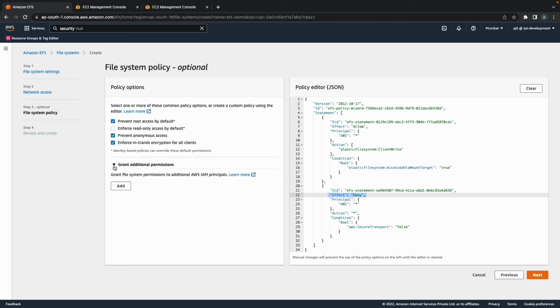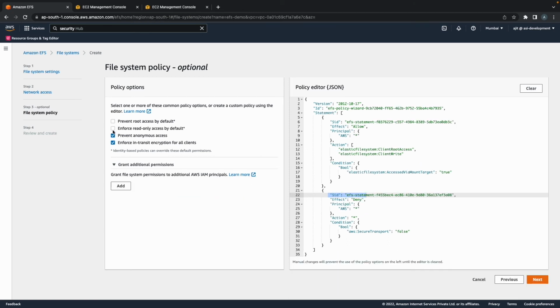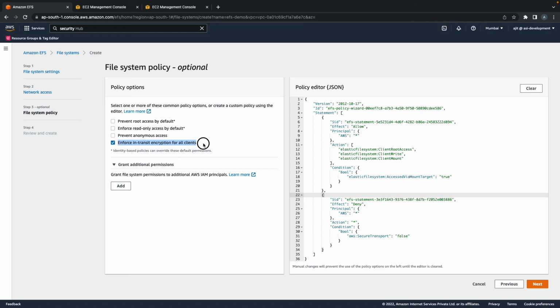If you want to provide any additional permissions, you can provide them here by adding the ARN and appropriate permissions. For this demo, I am selecting the last option to enforce encryption. You can select all the options that are applicable to your use case. Once done, I'll click on Next.